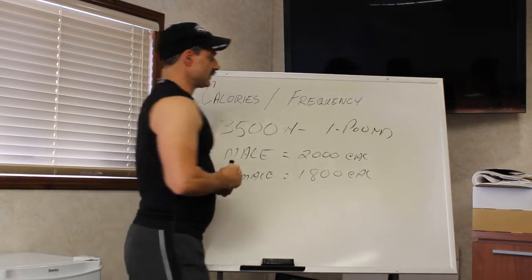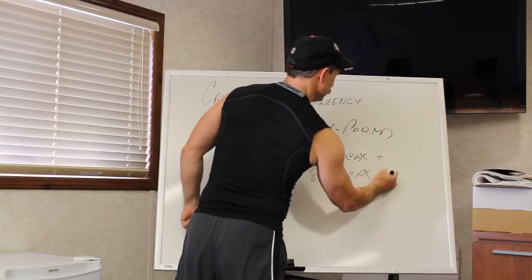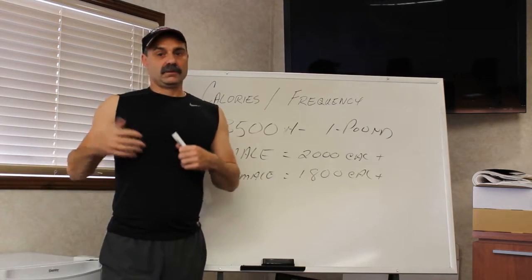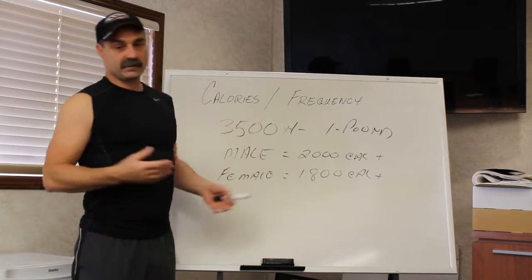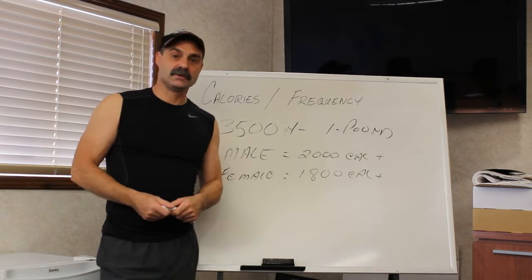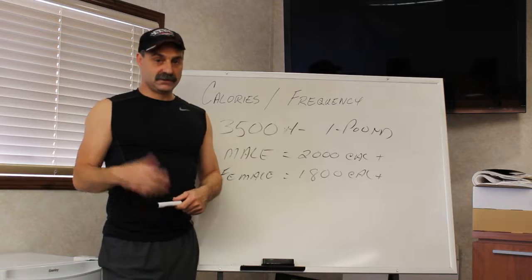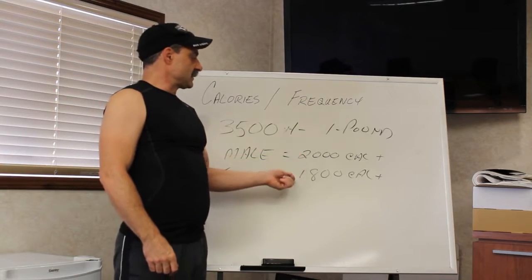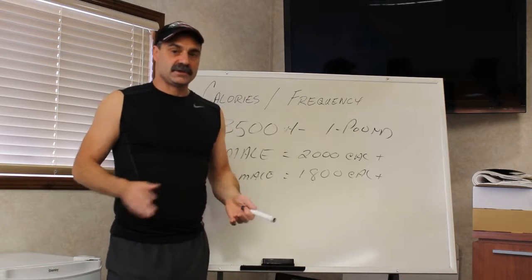So with this, we would add your physical activity. If you are highly physical, you'd add a bigger number. If you sit at a desk all day and you work at a computer, your number is going to be pretty small unless you have an activity after work. So these are the basis that I'm going to use because it's an average number.